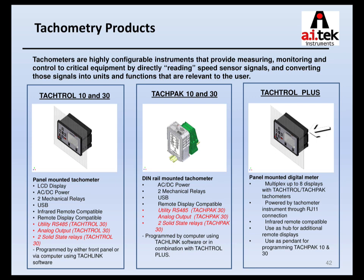And that remote display, it takes the signal directly from one of these tachometers. So it comes with a cord, and it can plug into either TAC or Tactrol. It's powered through that connection, and it receives serial data through that connection. The Tactrol Plus then becomes an extension of that device, and it can be multiplexed up to 8 displays in total. So if you have a TAC, there's no displays on it, and so you can have up to 8 Tactrol Pluses, and in installations where you might want displays in multiple rooms, that's the perfect way to do that.